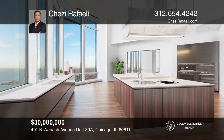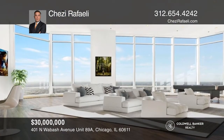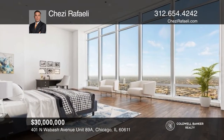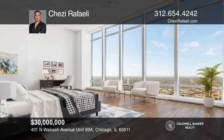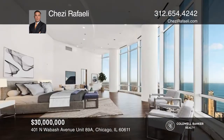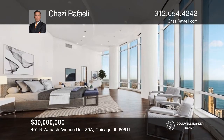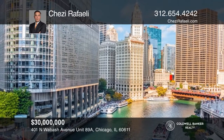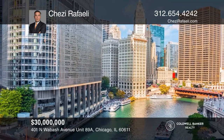Some of the magnificent features include 19-foot ceilings in the living area, enhanced by floor-to-ceiling windows throughout, 18-foot insulated glass windows, 360-degree views of the city and lake, and private access elevator. Shezzy Raffaelli is ready to answer any questions you may have. Give him a call today.